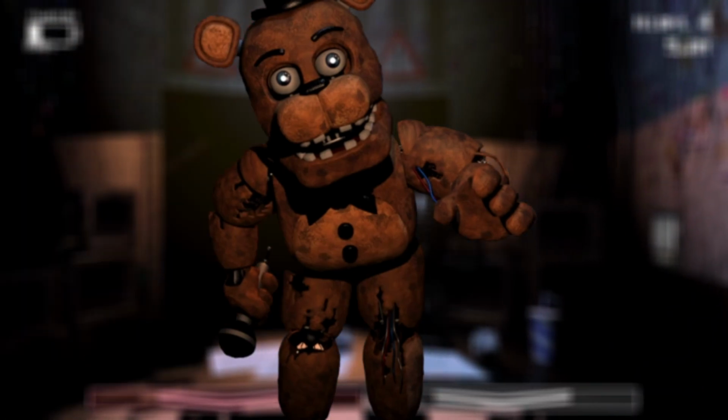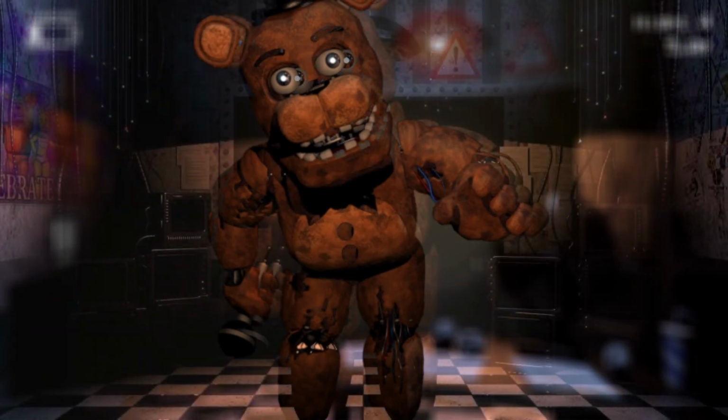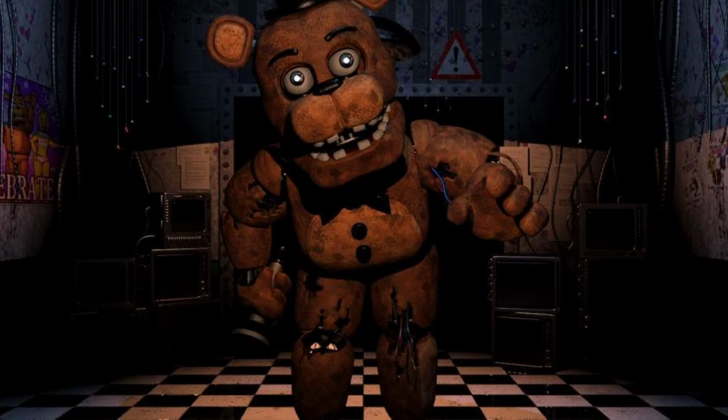And to make him even more terrifying, he also looks like he's around 8 feet tall, having to duck under the entrance of your office to be able to get in it. And I think it's no surprise that I'm going to be giving Withered Freddy a 10 out of 10.